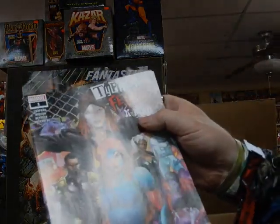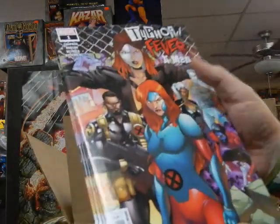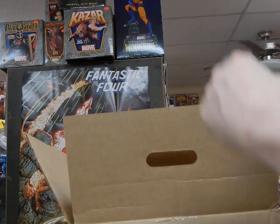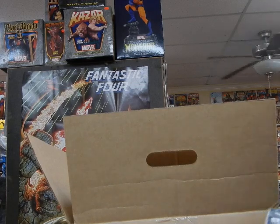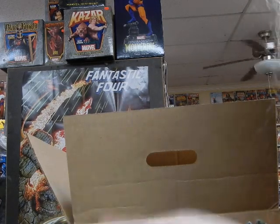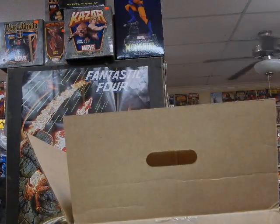New issue Typhoid Fever X-Men. This is the one shot. I think this is the connecting cover. There should be 2 more covers to that. I see we do have a James Bond in here. We had cover D. This is cover C.